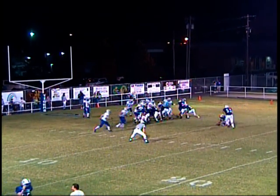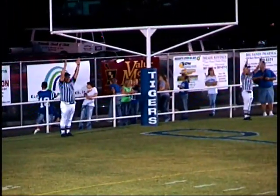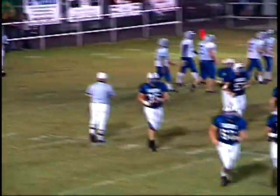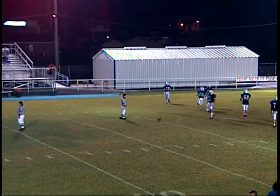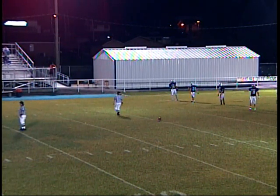Pugh to hold. He has it there. The ball is on its way. Way up there. And it's good. So with 2:21 to go, first quarter, it's Paintsville 14, Phelps nothing. 8 plays. The Paintsville Tigers extend their lead to 14-0. Daniel Pugh on a 9-yard run.